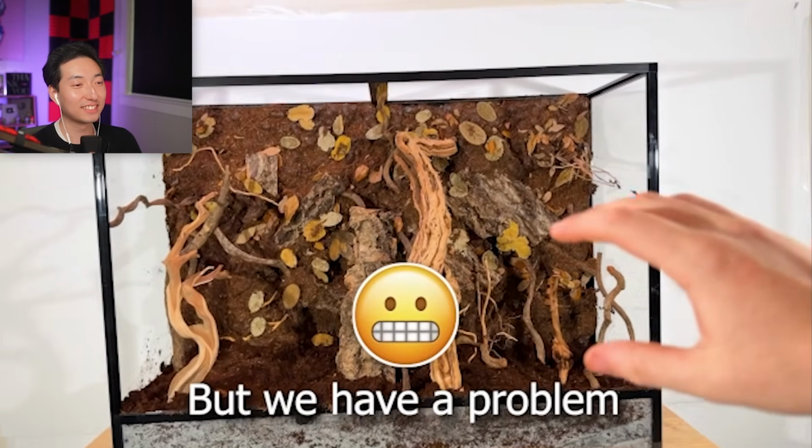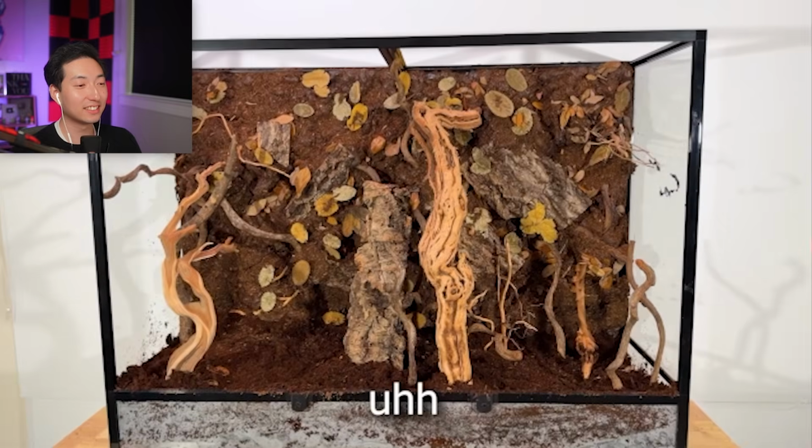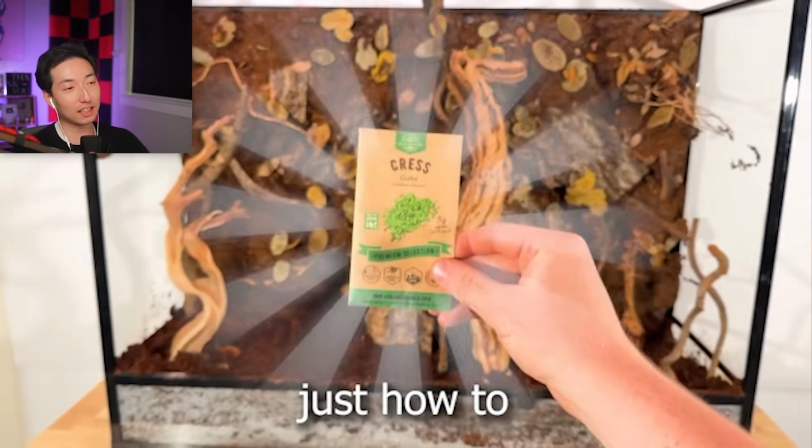But we have a problem. This tank is still looking extremely dead and lifeless. Probably because it is dead and lifeless. There's not really any life in here, but I know how to fix that.